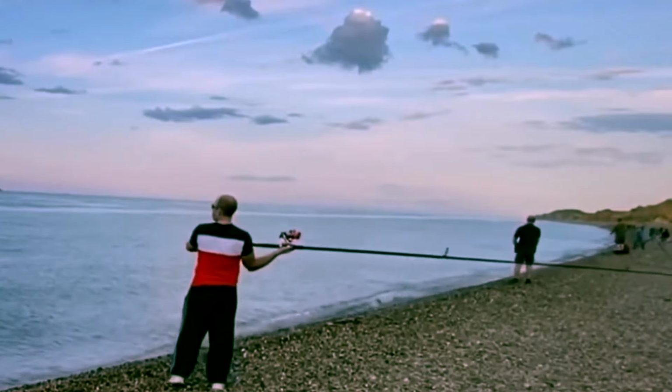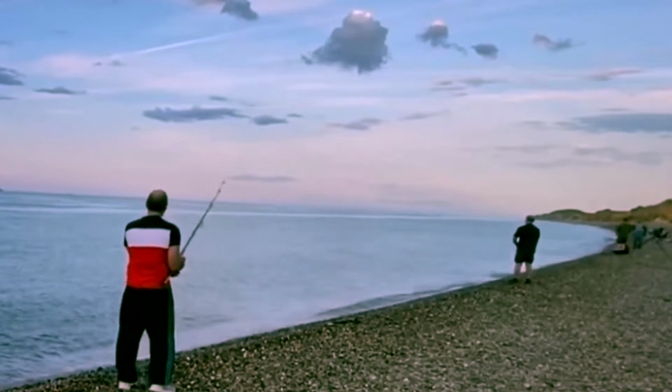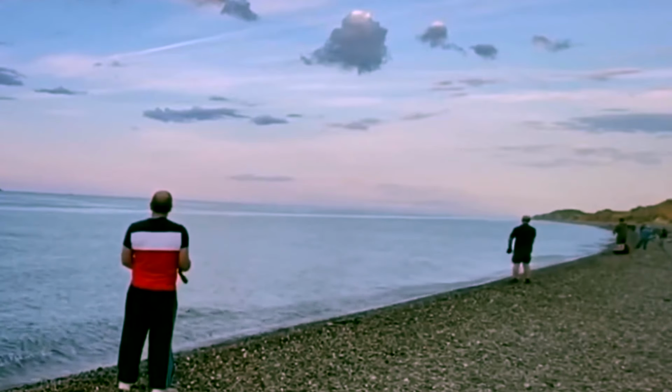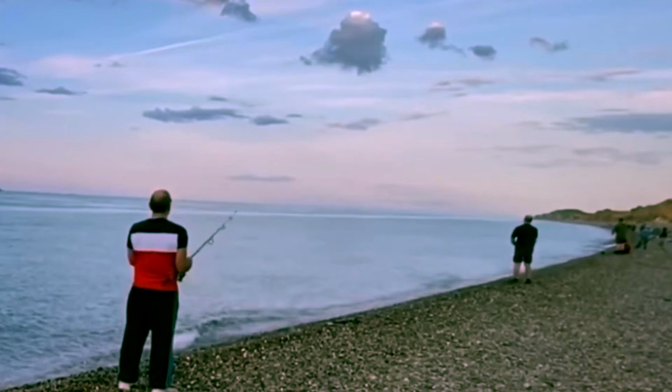I must admit, this is quite hard work with a beach rod and reel. You soon get arm ache. I had to have a rest every now and again. I think if I'd done it again, it'd be nice to have a lighter rod and reel with a lighter weight. It makes things much easier, and you'd be able to fish much longer.